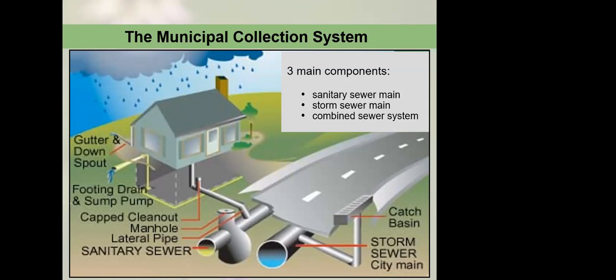A lot of older infrastructure, I believe in places like New York City, they have a lot of combined sewer systems. And the move really is to get those to be separated so that you have fewer variables impacting the collection system. But there are impacts even when they are separate, and we'll talk about those in a minute here.